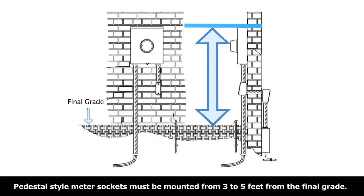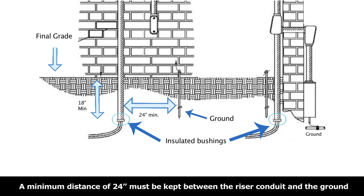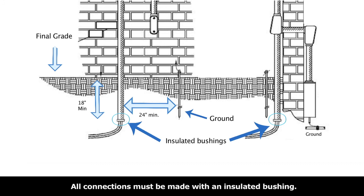Pedestal style meter sockets must be mounted from 3 to 5 feet from the final grade. The riser conduit must be set at a minimum of 18 inches below the final grade. A minimum distance of 24 inches must be kept between the riser conduit and the ground. All connections must be made with an insulated bushing.